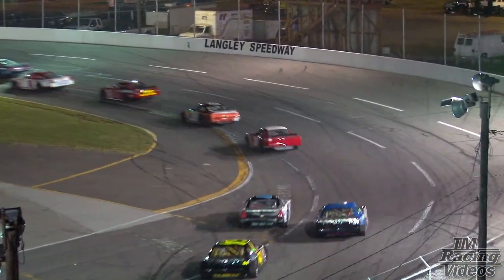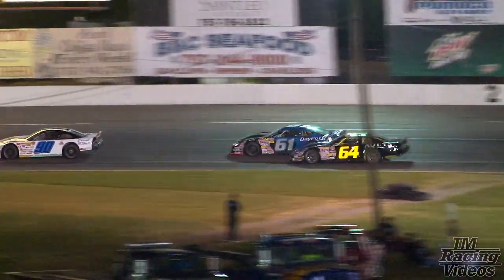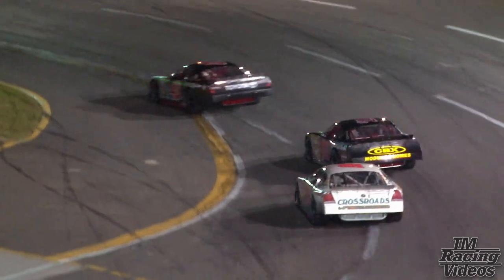Also, Terry Carroll to the inside of Kevin Cunningham. The 90 passes the 61. Shane Lockhart dropping back. Casey Wyatt currently in fourth. Up front, nose to tail, it is C.E. Falk, Greg Edwards, and Mark Wirtz.